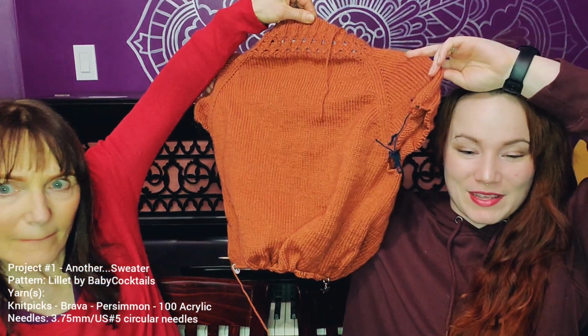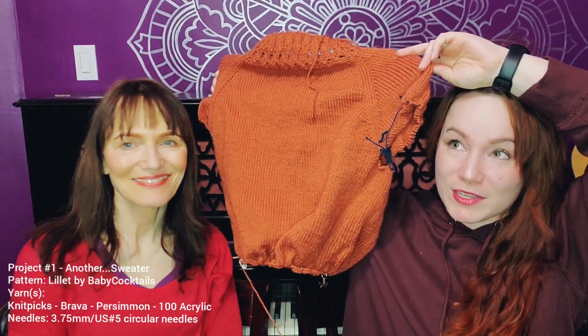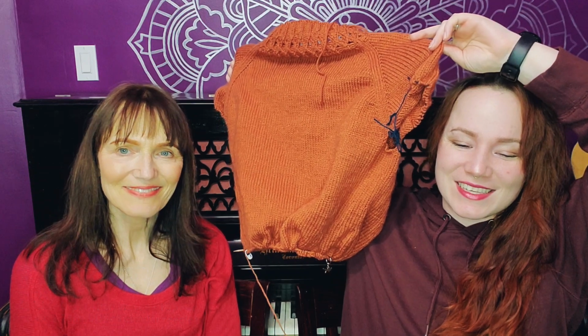I'm knitting it up in Knit Picks Brava. It is the persimmon colorway, and it's 100% acrylic yarn. No, it's not actually part of the Interweave. I'm a liar. This is a Ravelry pattern that I found, and I wanted to try knitting it because of this pretty neckline. What do you think of that?